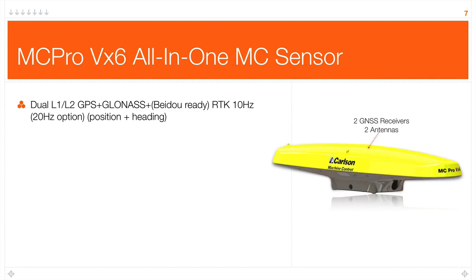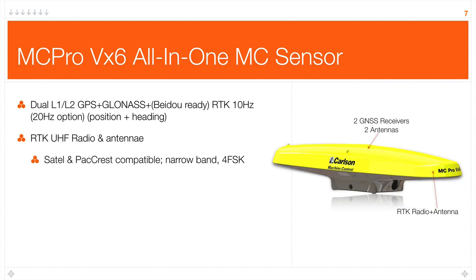So again, in this single unit, I have multi-constellation, position, and heading. I also have inside an RTK UHF radio and antenna. So this is very nice in a single package, connected by only one cable. The radio is narrowband, FCC compliant, Satel and PacCrest compatible. I also have a pitch and roll sensor inside this unit.